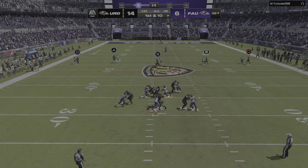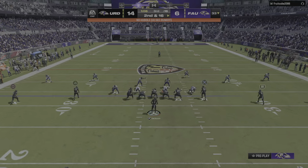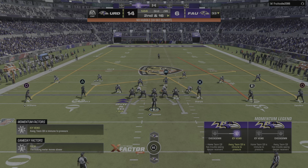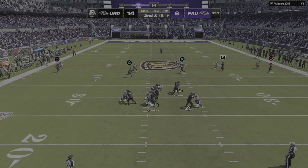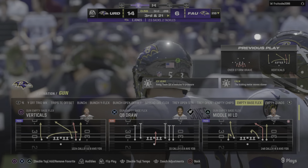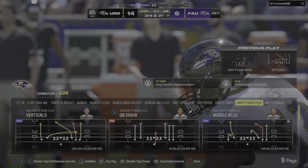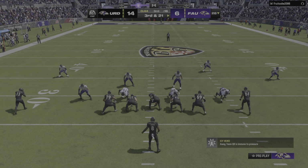On 1st and 10, it's Jackson. And the Raven pressure too much. Down he goes. And now they're in the hurry-up. On 2nd down, Jackson. And pressure coming, and they got him once again. Ernest Jones dropping him for the 2nd straight play. Might want to think about blocking him here on 3rd down.